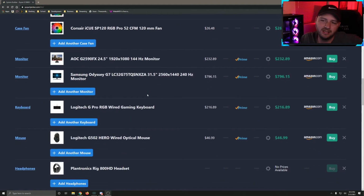All right, let's talk about these two monitors. We've got the AOC 1920 by 1080 144 hertz gaming monitor. This monitor is just my second monitor. I wanted something that was good as like a backup gamer if something went wrong with my main gaming monitor, but was also just a good cheap monitor for my secondary monitor. You don't need to go big with a secondary monitor.